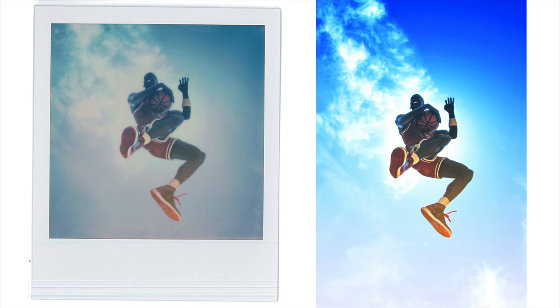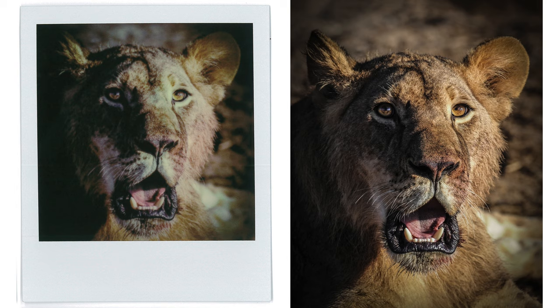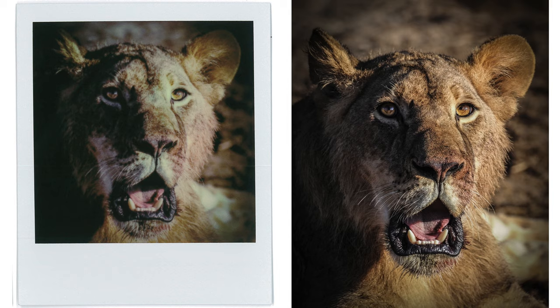However, things were a bit more hit and miss when using color film, and the biggest takeaway is that you really, really shouldn't use color film to print black and white images.